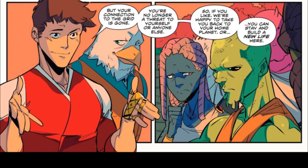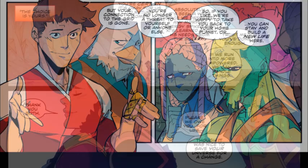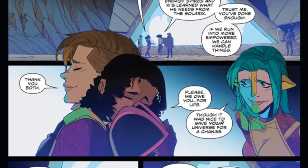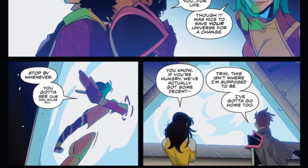They now have the choice to return home, or if there is no more home, to make a new life on Safe Haven. Ari and Remy prepare to return home, assured by Sally that all scans have been clear, and G has learned everything he can from the Solarics. She thanks them, but they say they are forever in her debt. It was nice to save her universe for a change. This isn't actually her universe, but anyway, they leave, barely getting out that there are new Solar Rangers.